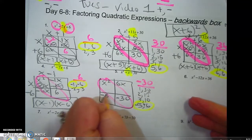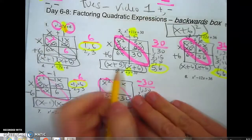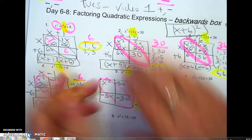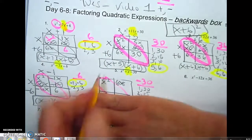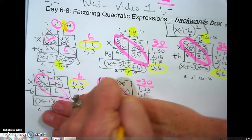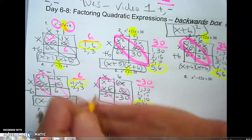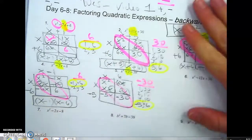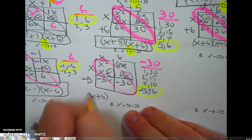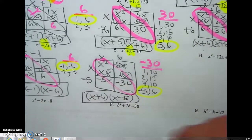6x minus 5x. I want you to notice what I did. I purposely didn't put the negative up here because I like the positives being with the positives and the negative being with the negative. It's just easier. X, 6x, x, whoosh, x, 6. 6 times what is 30? 5, but it's negative, so that's negative there. Let me zoom in. I'm left with x plus 6, x minus 5. Done.